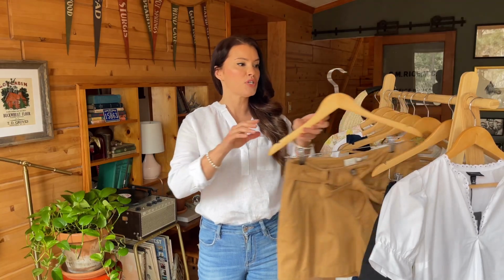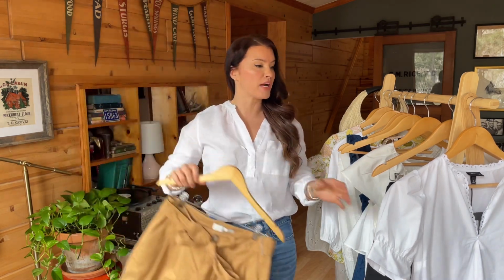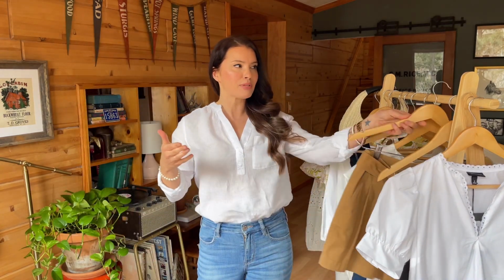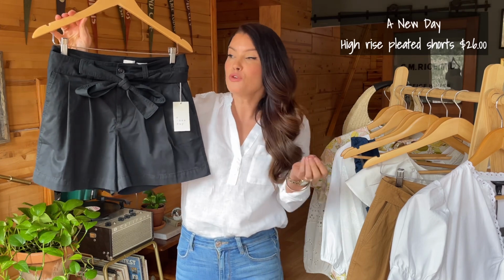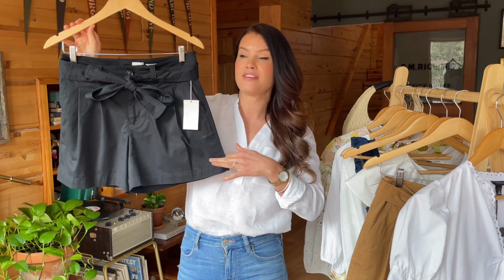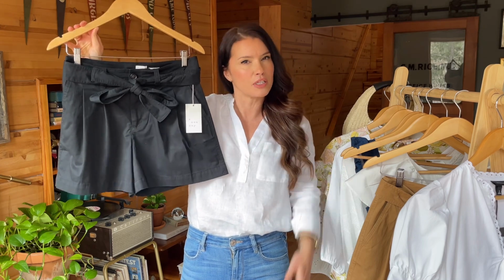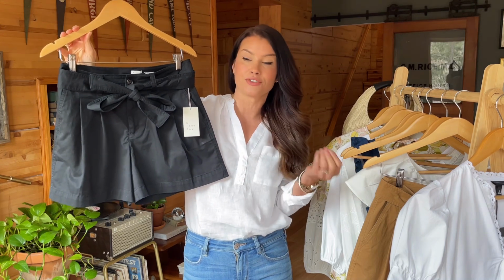Target video, I showed you guys this pair of pleated cotton shorts in this beautiful brown tone. So I saw them in black and thought, this is interesting. Black shorts are a great way to dress up your wardrobe. If you work in an environment that allows shorts in the summertime, these do have a 5-inch inseam, so they're a little bit longer. And then you do have pleating in the front, which gives them a dressier touch.